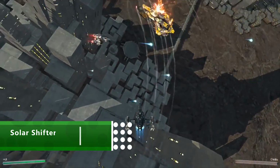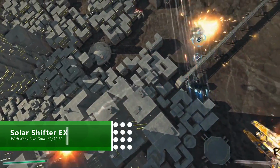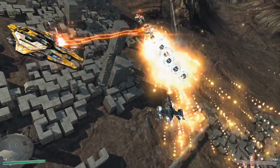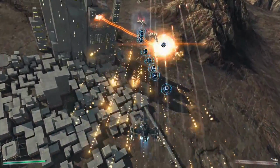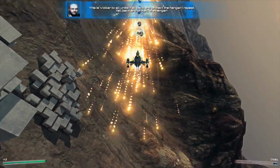Here's a sci-fi shooter with a trick up its sleeve. Solar Shifter EX brings what's best about the old school bullet hell experience by throwing hundreds of enemies right in your surprised face and tasking you with making your way through the swarm like you're hunting down the last seat on a packed commuter train.